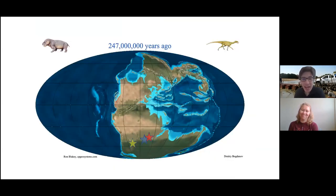Anyway, so back in the Triassic, this is pretty much what the world looks like. So you guys, if you came to my talk on Antarctica, you've probably seen a map like this before. Anybody know what this is? I know you can't tell me, but I'm hoping you're all just yelling it out. So that's Pangaea, right?